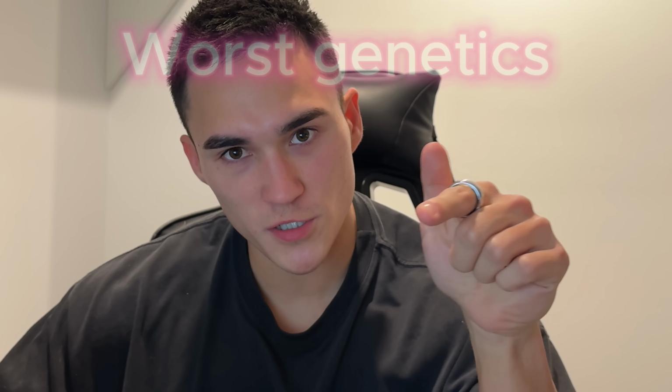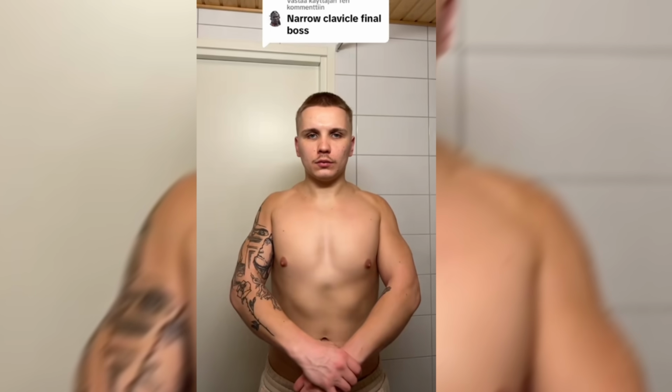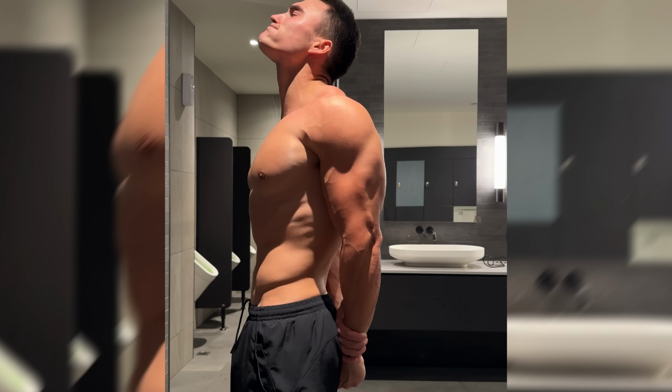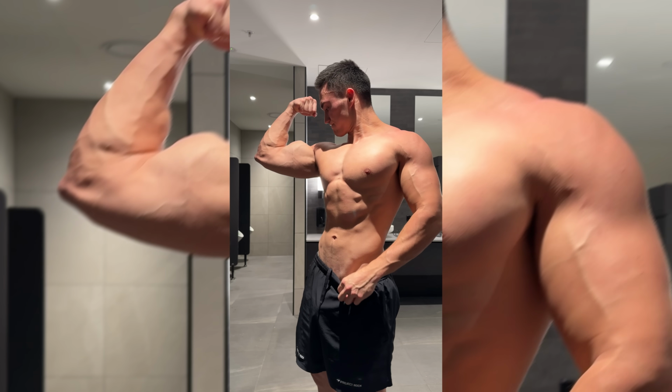Alrighty guys, worst genetics for increasing muscle tier list. Now you and I don't have the ability to change where our tricep tendon attaches or how long our clavicle bones are or choose where our lats insert. We never get the choice. No one is able to change this, but what we can control is the willpower to put in excruciating amounts of work to turn a genetic disadvantage into a physique strong point, which I will show you many examples of here as well.